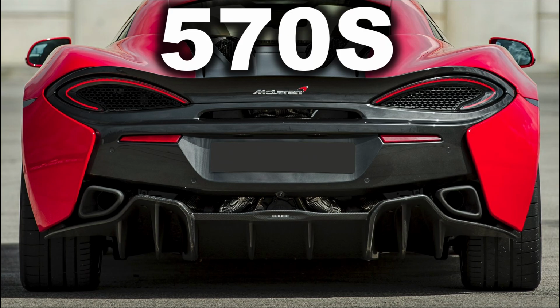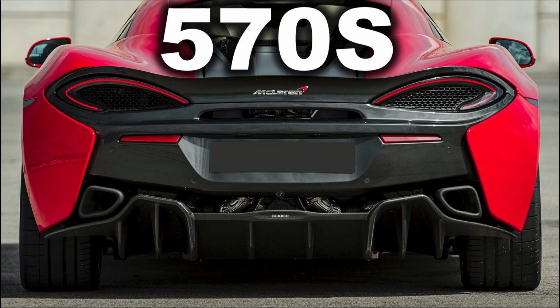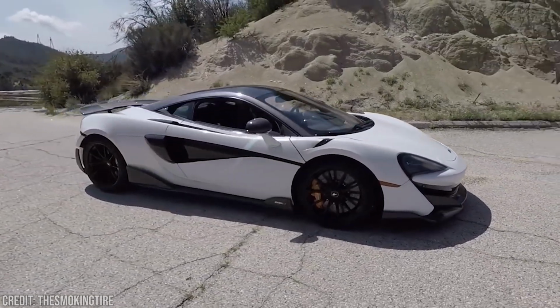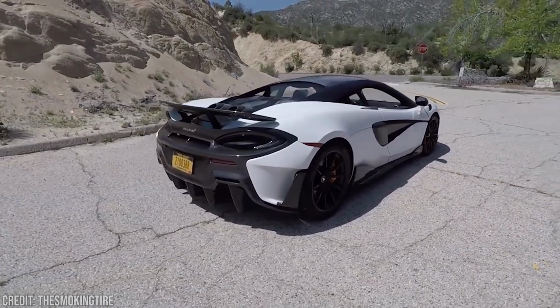For example, you have a much larger rear diffuser. You have a wing on the 600LT that's not aftermarket. Sometimes you'll have people put aftermarket wings on the 570S. You have the option to get a roof scoop with a 600LT, not something that you can option onto a 570S. There are companies that make fake ones, but if you want a functional one, they come on the 600LT as an optioned item.